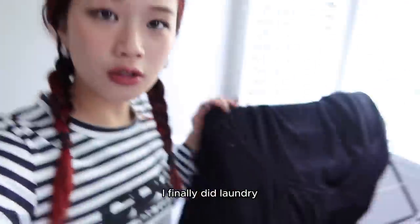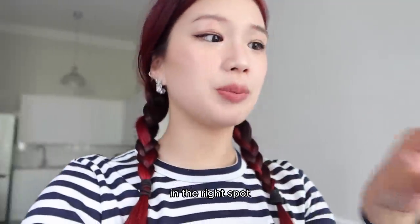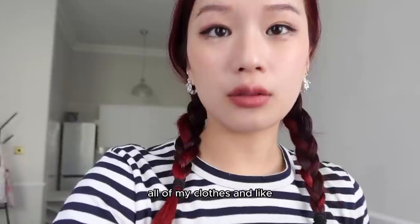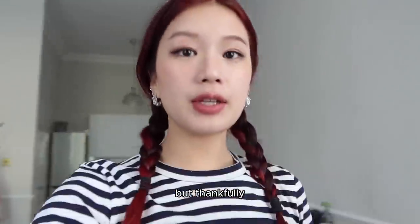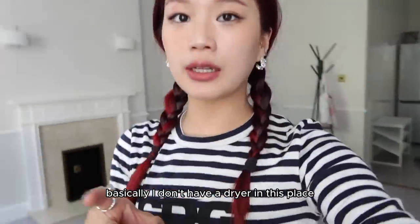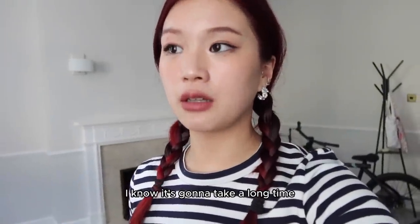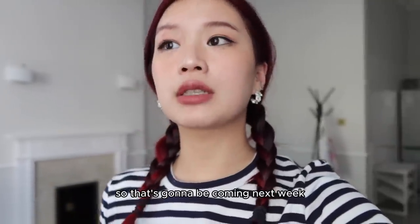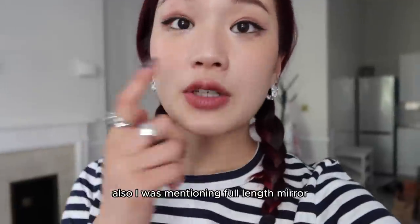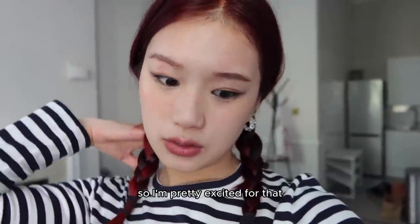I finally did laundry, and very stupid of me, I didn't put the detergent in the right spot, so all of my clothes and laundry were smelling really badly, so I had to rewash them. But thankfully, basically, I don't have a dryer in this place, but I really need a dryer because in the winter, I know it's gonna take a long time for clothes to dry. So my landlord, my property manager, she was kind enough to arrange a dryer for me. So that's gonna be coming in next week. Also, I was mentioning a full-length mirror that's coming in tomorrow or on Thursday, I think. So I'm pretty excited for that.